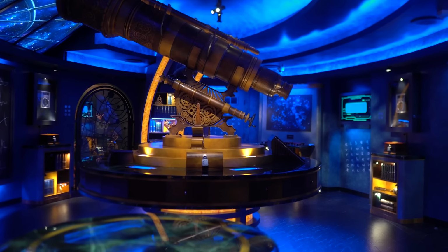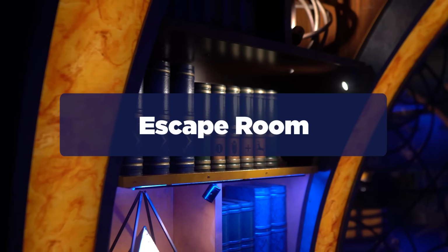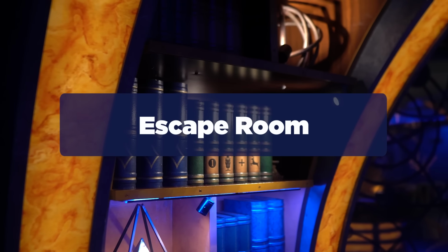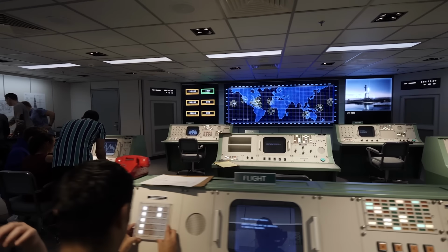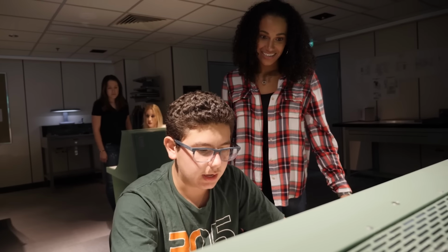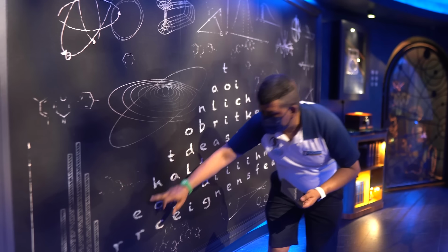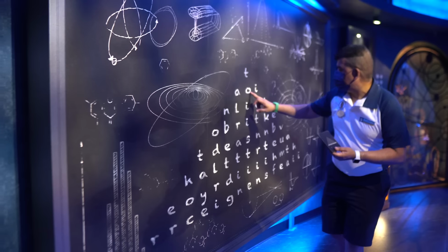My next splurge that I think is worth buying and you won't regret it is the escape room. The escape room is a really fun activity for people on a Royal Caribbean cruise. Not all ships have it, but ones that do basically challenge you to solve a series of puzzles and clues within a certain amount of time in order to figure out the escape sequence, the solution, if you will, to escaping the room. You have about an hour to do so.